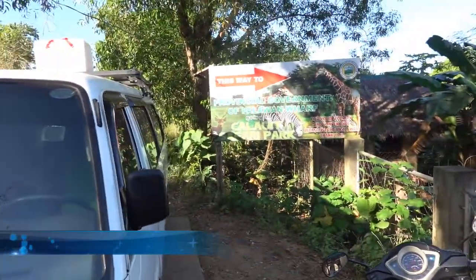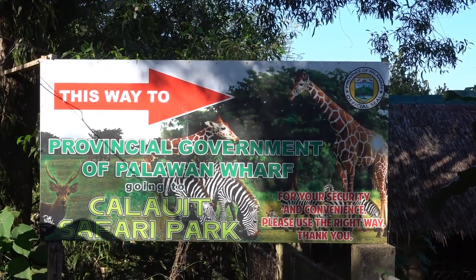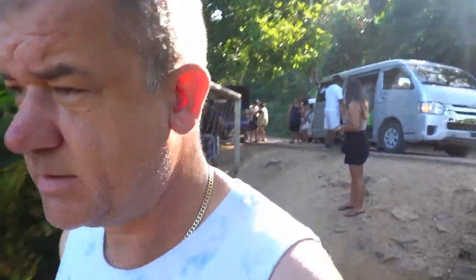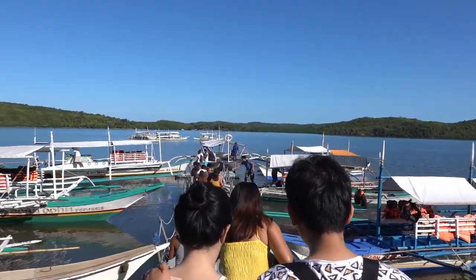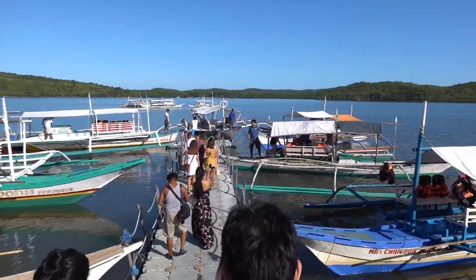Okay, so we have arrived now at the Calauit Safari Park. There's a little store in here if you want to buy souvenirs, drinks. Okay, let's roll. Okay, so now we're heading off onto one of these boats and they're going to take us over somewhere. I'm not sure where, but we're heading somewhere on a boat.